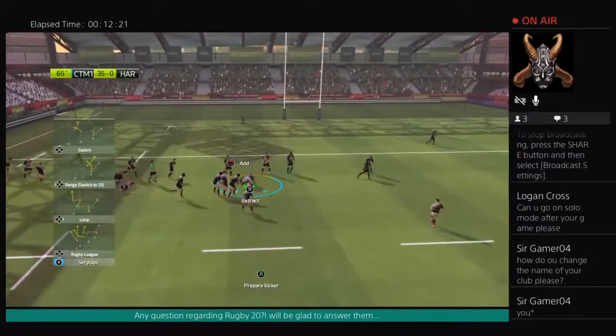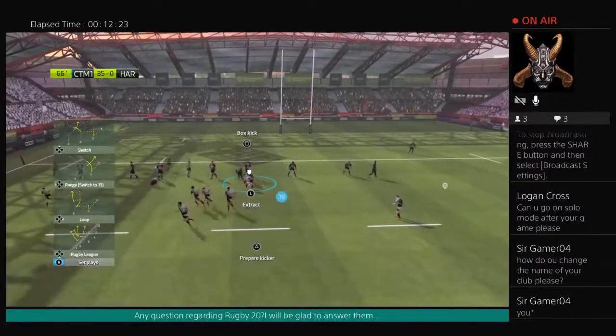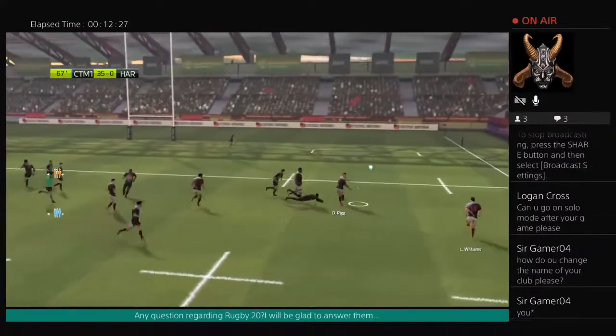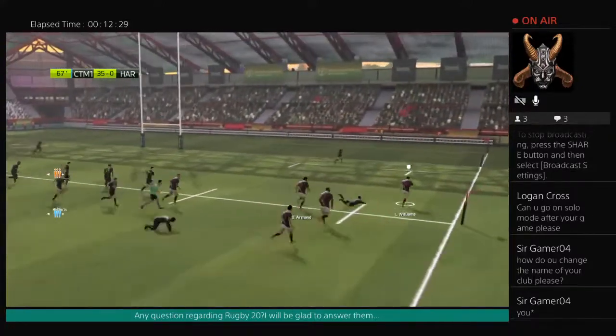They pile into the ruck. He's keeping the ball in play. The ball's kept alive. Off to the side for Williams.